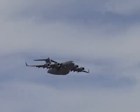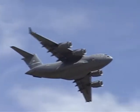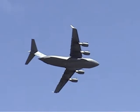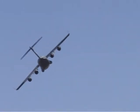And as we listen to these engines, I was talking about how quiet they are. If you've ever been on a jetliner, like a Boeing 757 specifically, they have the civilian version of the same engine that powers the C-17. It is the exact same engine on the 757.